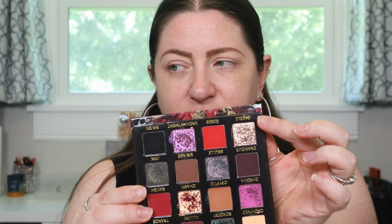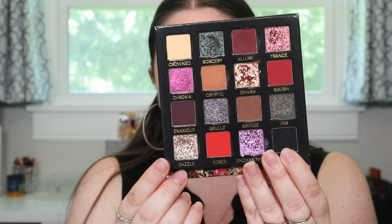I don't know which one I'm going to use as an inner corner highlight, but I imagine it's probably going to be Dazzle, you know, the one right here. So we'll probably do that. I don't know what I'm going to take on the lower lash line, but again, probably something pretty deep. So let's get into it.